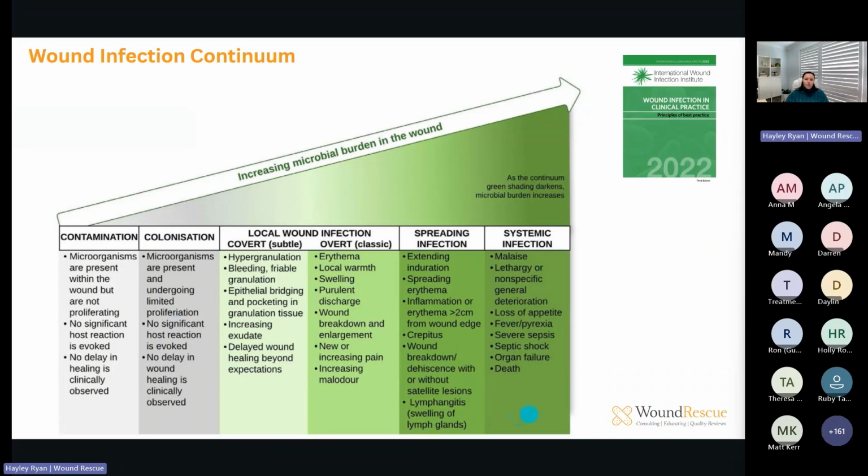But certainly if the patient is showing malaise, lethargy, loss of appetite, fever, severe sepsis, septic shock, all of these things here do require systemic treatment. So whether that be oral antibiotics, IV antibiotics, whatever it might be, depending on the patient. What my key message is here is that not every wound that shows a bit of slough and a bit of redness requires action with an antibiotic. And that's the key message I want you to take home.